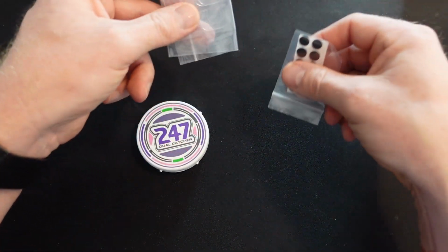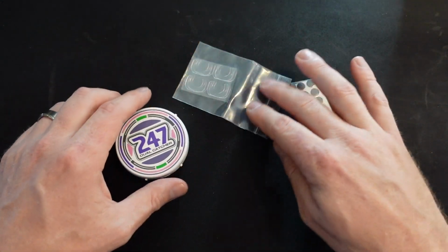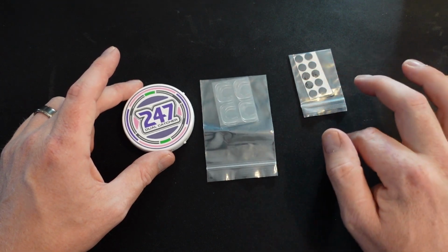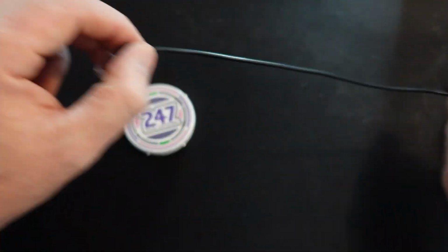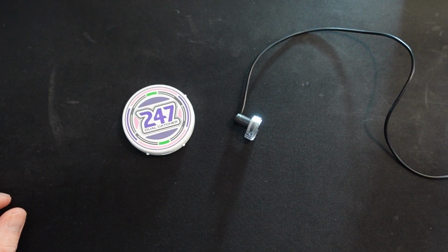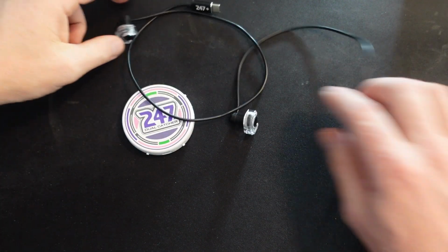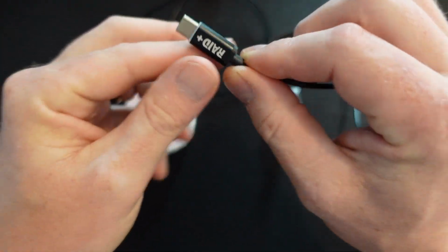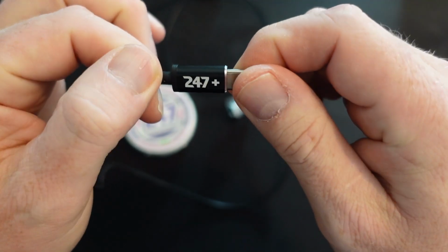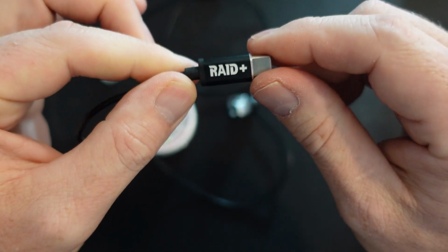It does come with these adhesive pads. And why do we need adhesive pads? Well, we need them for these bad guys. There you go. So at the end of these, we can see one says RAID and the other is 24/7.